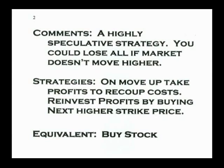The downside of buying calls is that there is a high risk. The market must move higher, or you will have a 100% loss at expiration. This is what people mean when they say buying calls is highly speculative. Very risky, because it is. You could lose money if the market doesn't move higher.